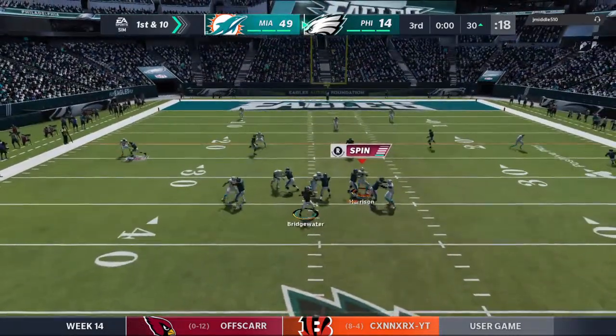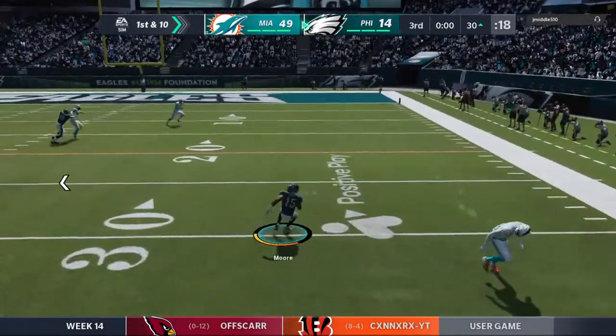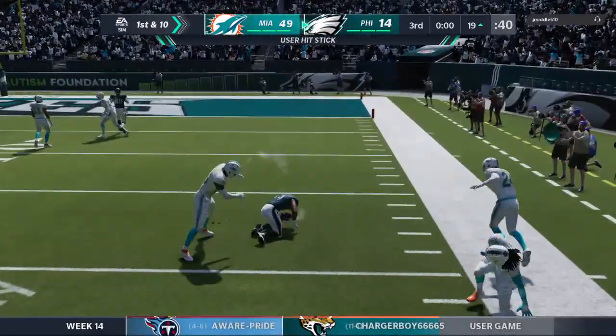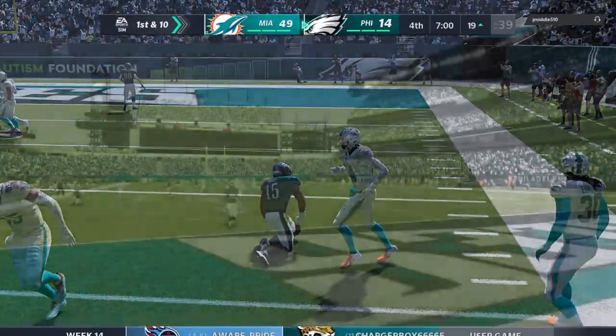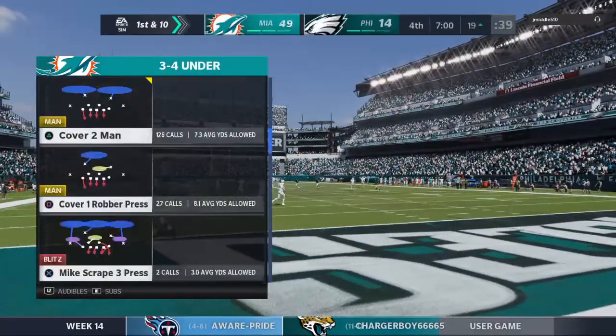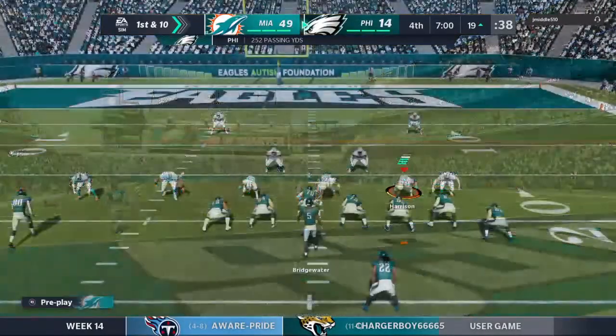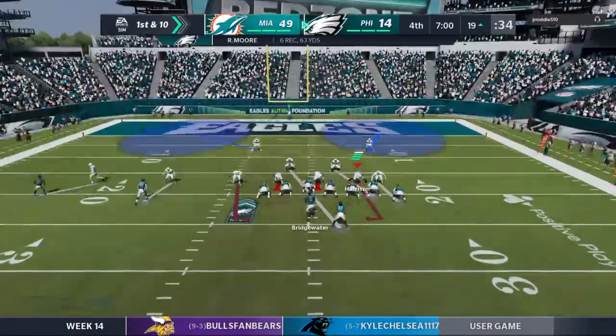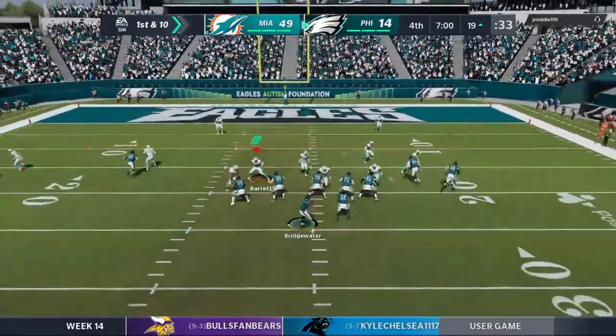A first down throw for Bridgewater. Quick hitter here. It's complete. And he'll be brought down on what's going to turn out to be the final play of this 3rd quarter. And welcome back. We are in the city of brotherly love, Philadelphia. So signs of life in what's been a dormant offense in this 2nd half.